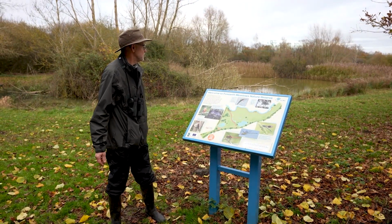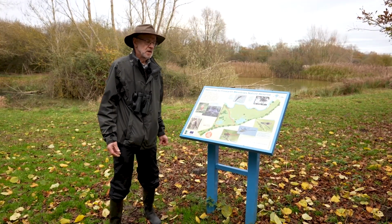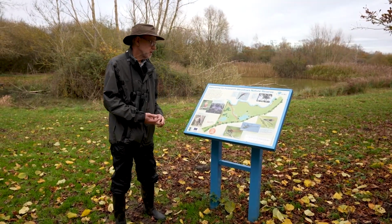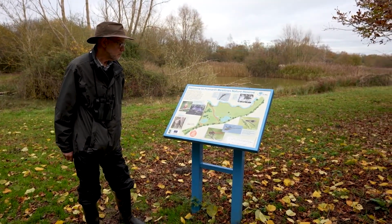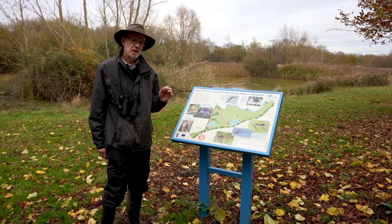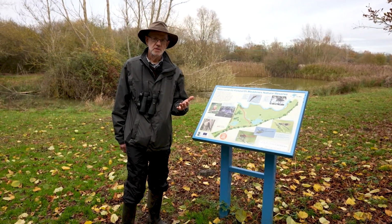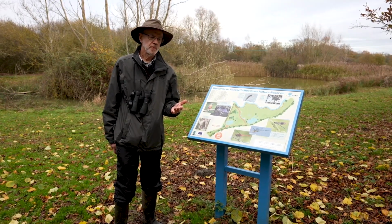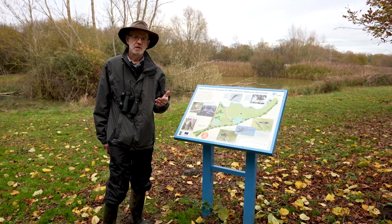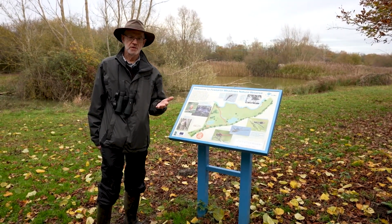This is Foxearth Meadows. It's 12 acres of floodplain on the River Stour. It was purchased by Rocha UK, a Christian conservation charity, in 2015. And Rocha UK are seeking to engage Christians and motivate Christians to care for the natural environment. We also want to engage anyone who comes to visit this wonderful place, that they would love it, they would care about the nature of our nation and want to protect it.